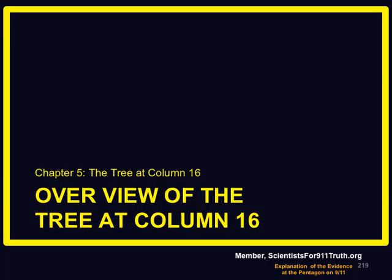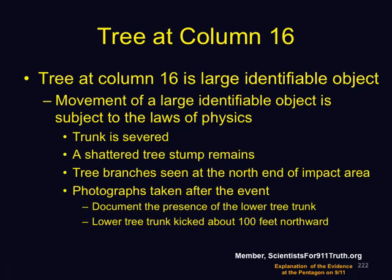Chapter 5, The Tree at Column 16. The tree at column 16 is a large identifiable object. The movement of a large identifiable object is subject to the laws of physics. The trunk is severed, a shattered tree stump remains, tree branches are seen at the north end of the impact area, photographs taken after the event document the presence of the lower tree trunk, and you will see that the lower tree trunk was kicked about 100 feet northward.